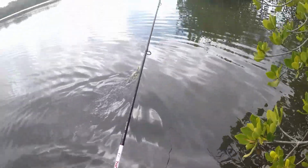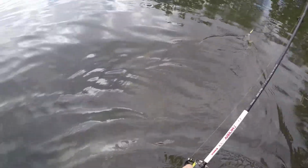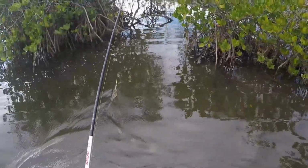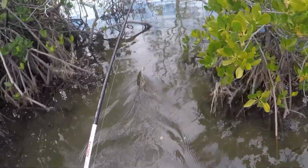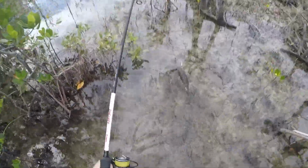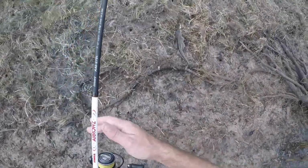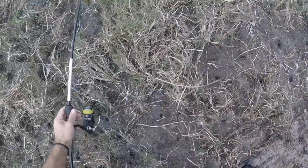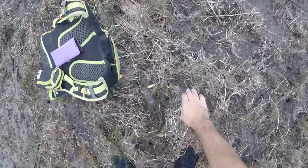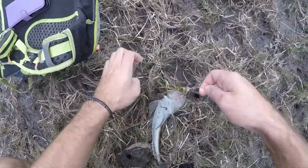Beautiful little dusky. He's no monster, but he's a pretty little fish. And that's our first bump of the day, so I'm pretty stoked we actually managed to get one. That's very cool. I'll get him in. Man, he is so pretty. He's not massive. I think he'd probably be legal, yeah, he'd be legal, but he's no monster. He's just very, very pretty. Beautiful little fish. Great stuff, guys. Let's see if we can get this hook out nice and quick for you, little guy.